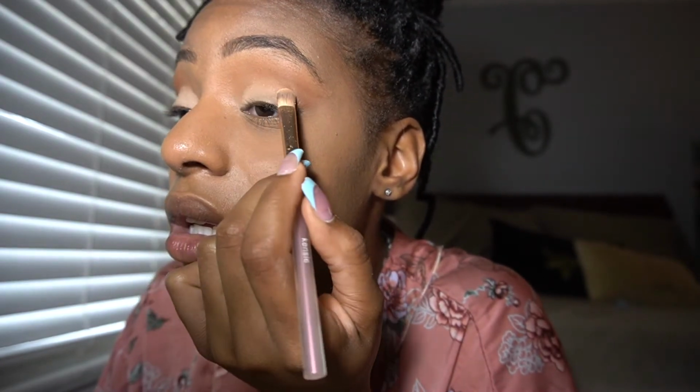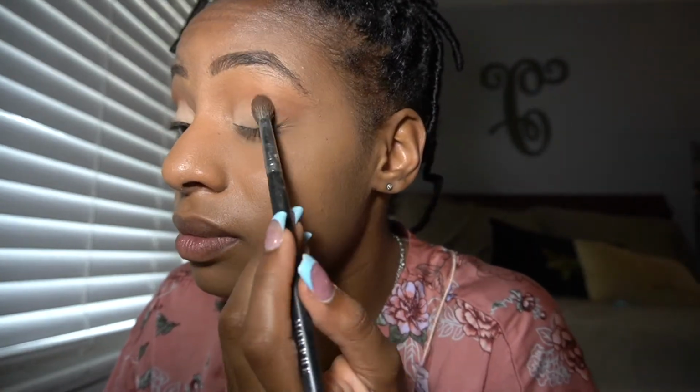Okay. So I'm just gonna go in a little bit more. I just really wanna let that color pop out from the Nomad collection, so we're gonna go in with that. And just a little bit more. Don't want to lose that color. I'm still gonna go in with that blending brush one more time so I can really blend it out.